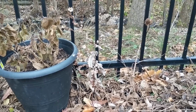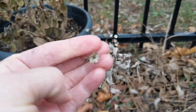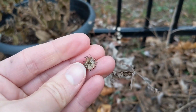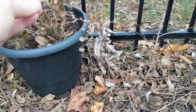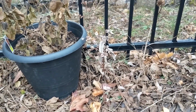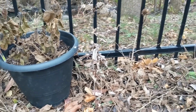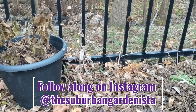Over here is our smooth blue aster. It's a little hard to see, but we've got some seeds here, and these will be delicious for the little birds that will come by. And if this was a little bit more of an established plant in the garden, it would look really great over the winter. But since it's a little sparse, you can barely see it. But as it grows over time, it's going to look awesome, even through the winter months.